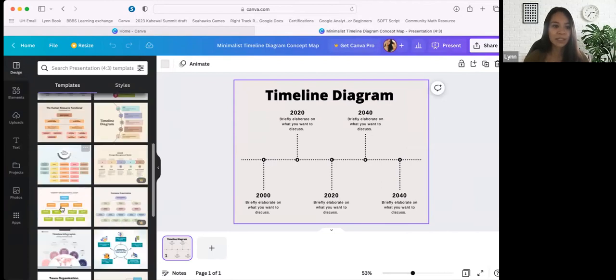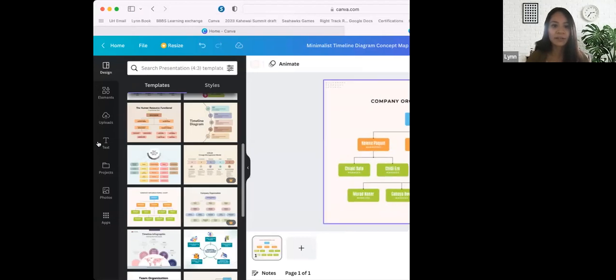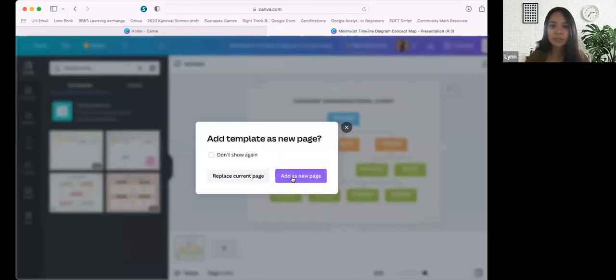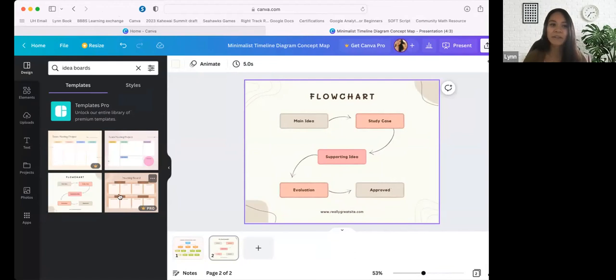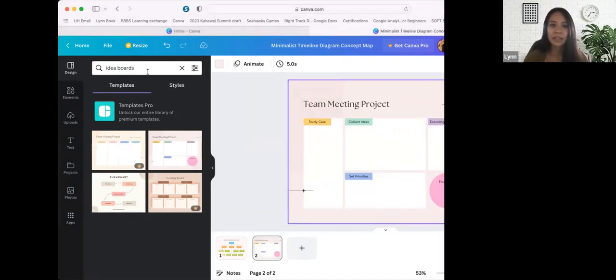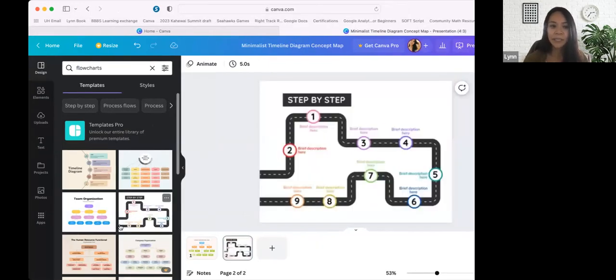So different types of timelines, organizational charts, and they have idea boards as well. So like flow charts. The thing about Canva is that some features of it require you to have Canva Pro, which you have to pay for. But they do have basic templates available that students can still use for free if they want. And then flow chart. So this would be free.